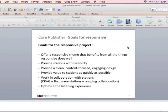One of the things that we're focusing our attention on first is the listening experience. So many of you have heard about the persistent player. We're really excited about getting that out into your hands and seeing it live on site. So our development team has been really focused on working on the persistent player right now.